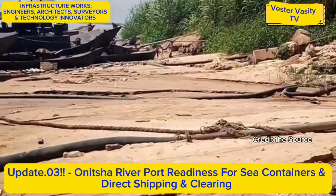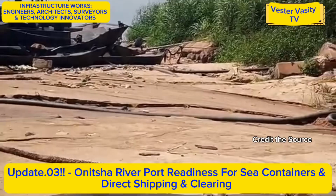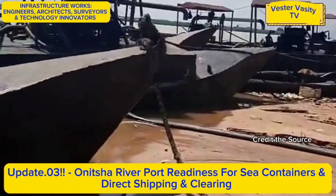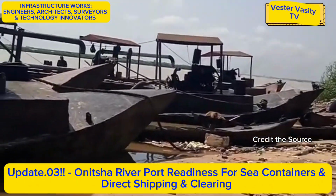For those that have been wondering how they suck sand out of the river, this is it. You have seen it today. That's the whole process.